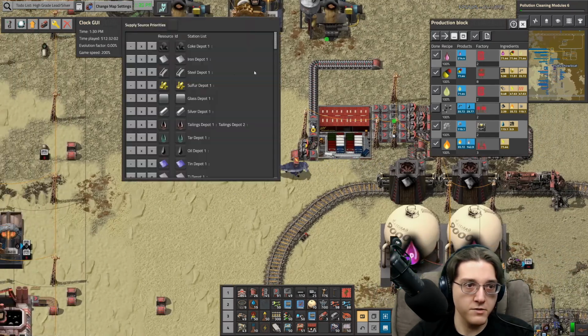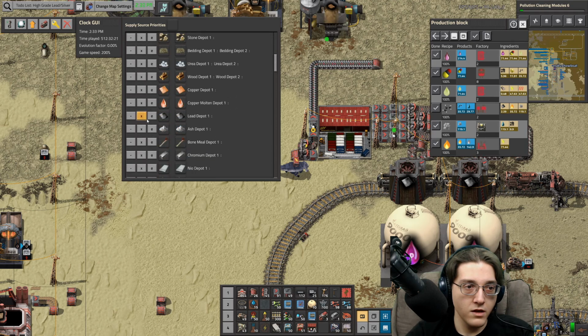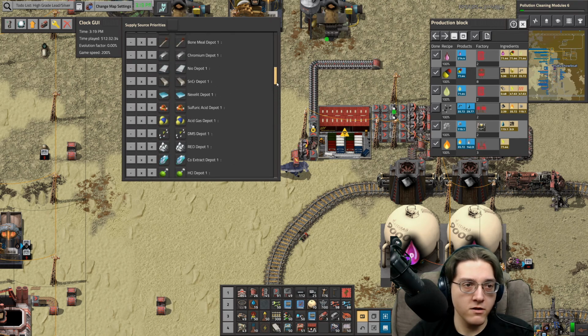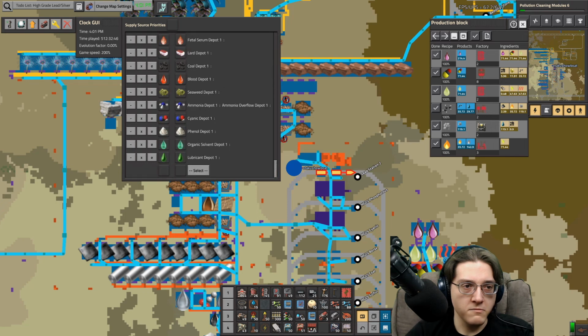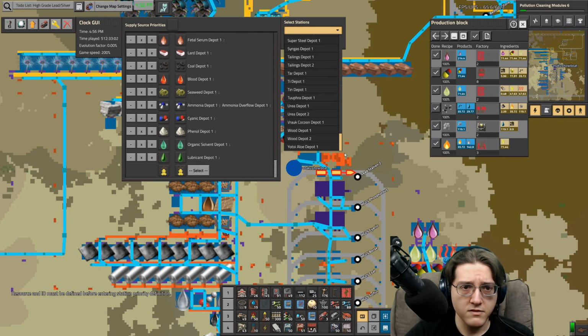And then all I really need to do is go into here, find my silver, append Silver Depot 2 to that, find the lead, and append the Lead Depot 2. Now, I can append, or if I really wanted to have more control over each of these depots, I could assign a different priority to it. In fact, I don't believe there's anything stopping me from setting some arbitrary ID and assigning the same depots to multiple things.